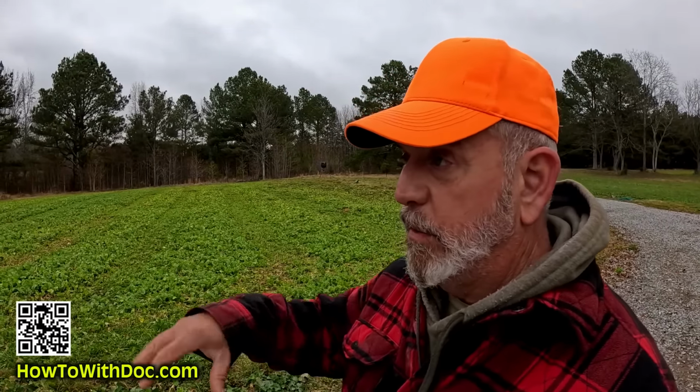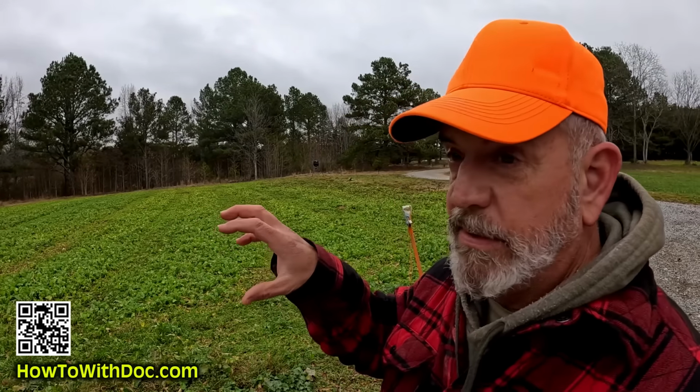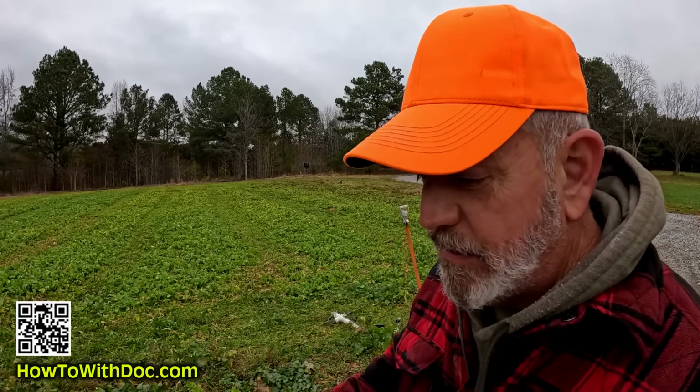It's fantastic to be able to pull it up and do a live view and be able to see what's at your stand before you walk into your stand.